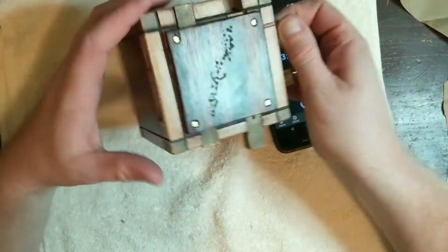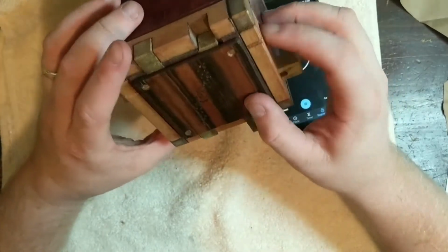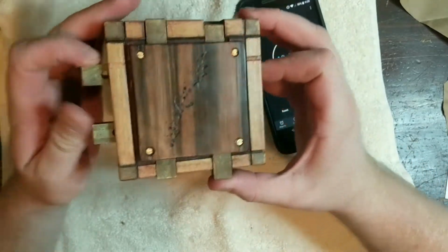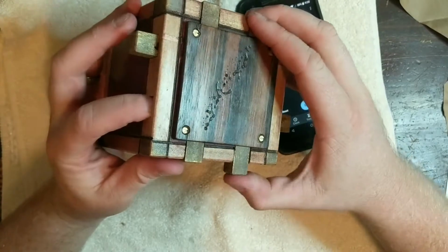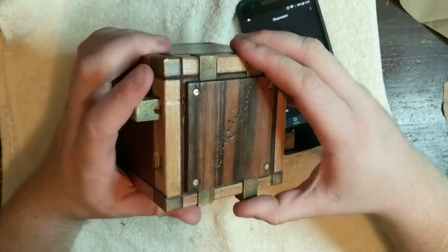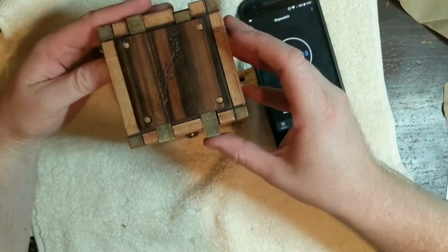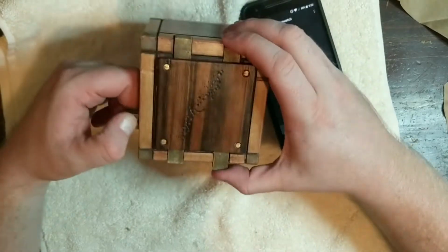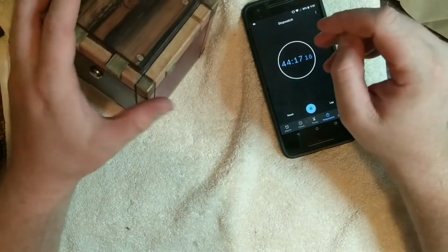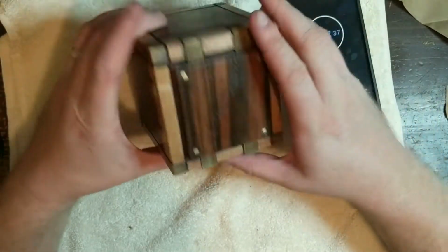This one's got me stumped. For now, I'm going to solve it though. We don't have to worry about that. Well, we got back to the beginning at 44. So we're just going to stop there.